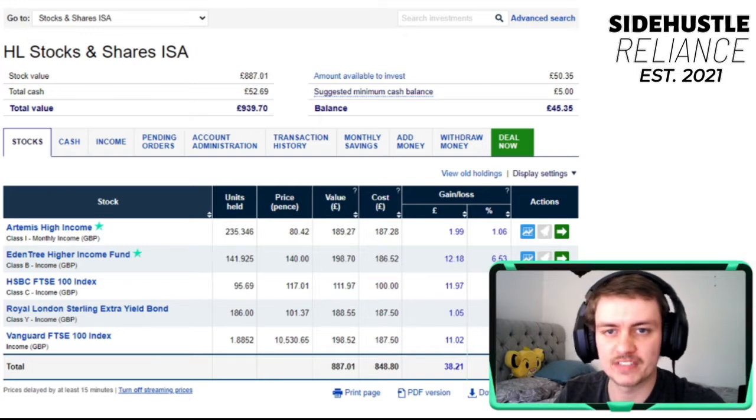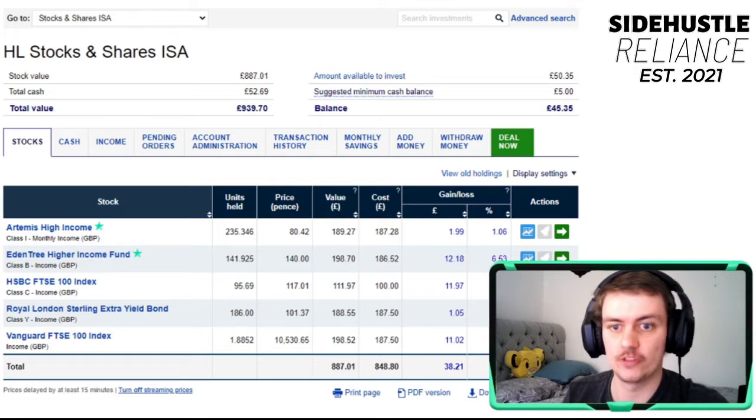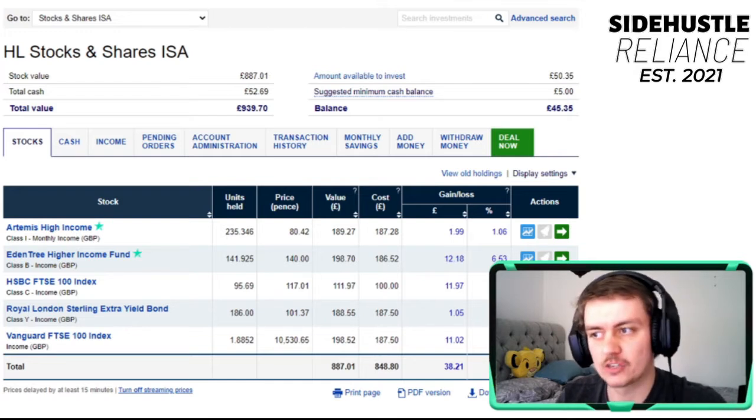Also, Hargreaves Lansdown does charge for individual stocks, which is another thing for me. I'm not going to buy individual stocks. I don't want to get into stock trading. I want to get into index funds and exchange traded funds, which are funds traded on the exchange, like on the actual stock exchanges. And that's why I've gone with Hargreaves Lansdown. It's just something which is easier for me. I've used it previously, and that's what I really like.